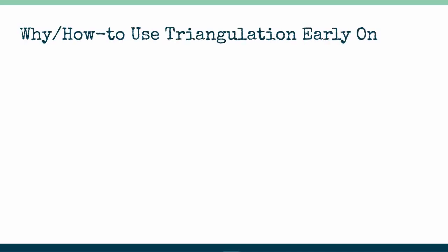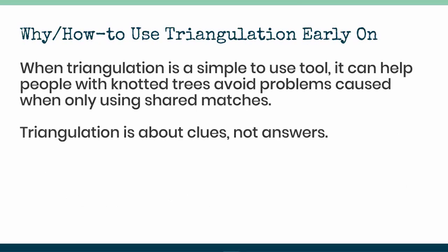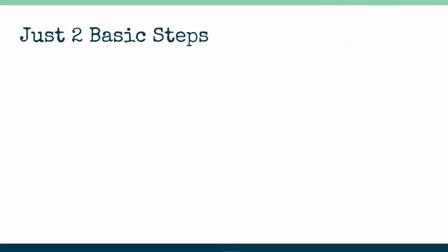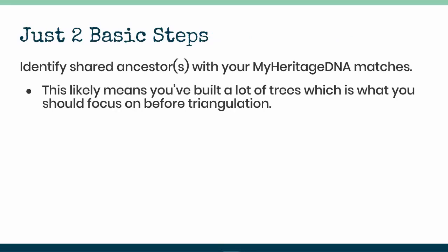So this is using triangulation. It's a simple to use tool, and it can help you avoid some of those problems when using shared matches. It's about clues, not answers. So there are two basic steps. Identify shared ancestors with your MyHeritage DNA matches. So that means building lots and lots of trees, and so you're focusing on building the trees first. For everyone, I recommend focusing on building trees before you start using other tools. Building trees is a DNA tool. Start with building trees.